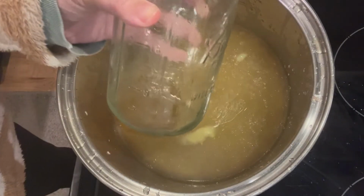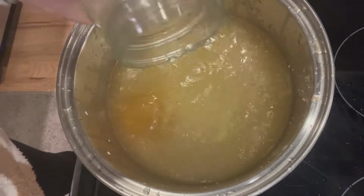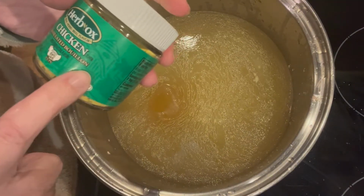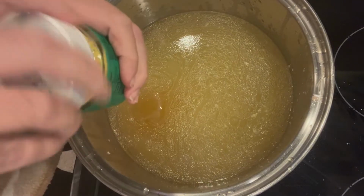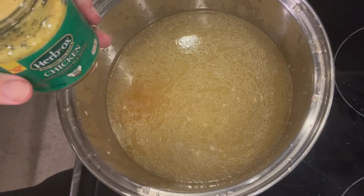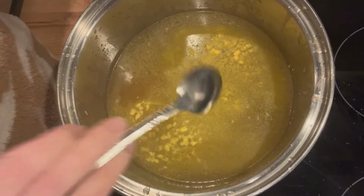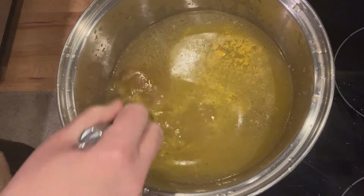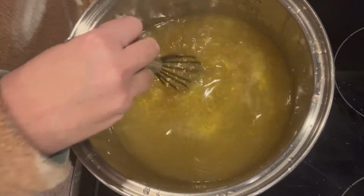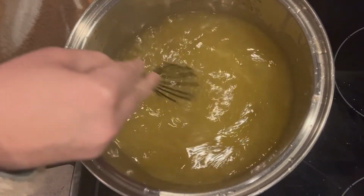and I'm gonna do probably one more of this. I'm gonna add another jar of water. Then I'm gonna take my granulated bouillons, and I'm not really gonna measure, just gonna take a spoon out and give it a good sprinkle around like that. Take my little whisk and whisk this up. Then I'm gonna bring it to a bubble and let that heat up through and through. And then I'm gonna start adding my stuff to it.